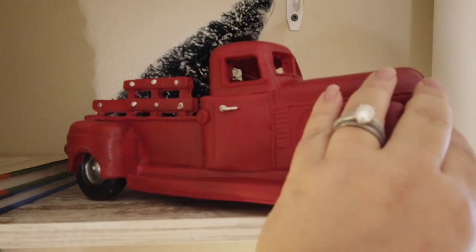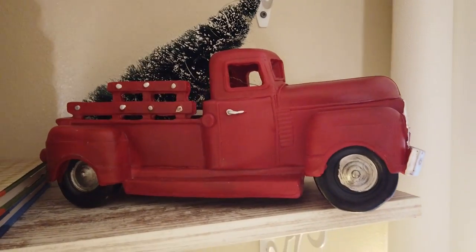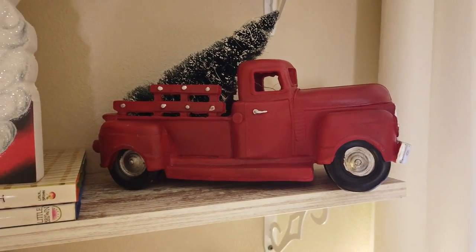I feel like if you're going to do Christmas decor, every house should have the little red truck.